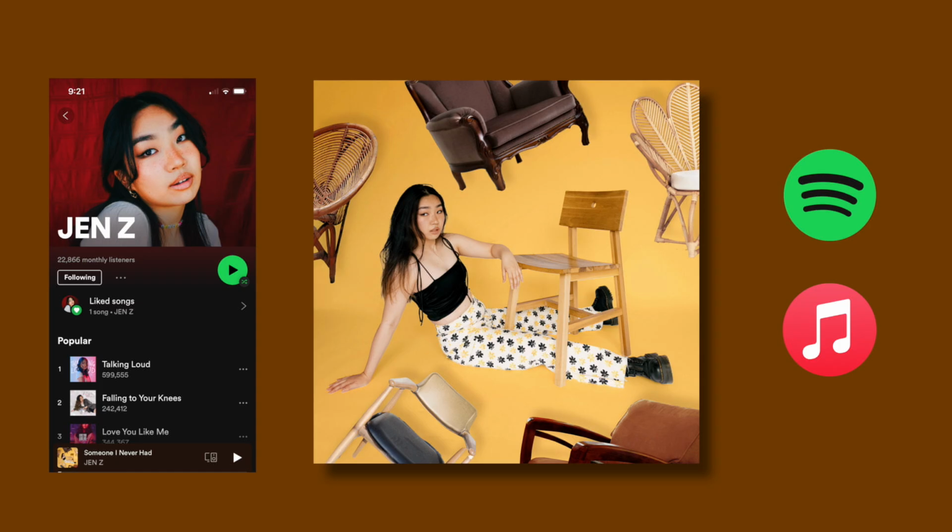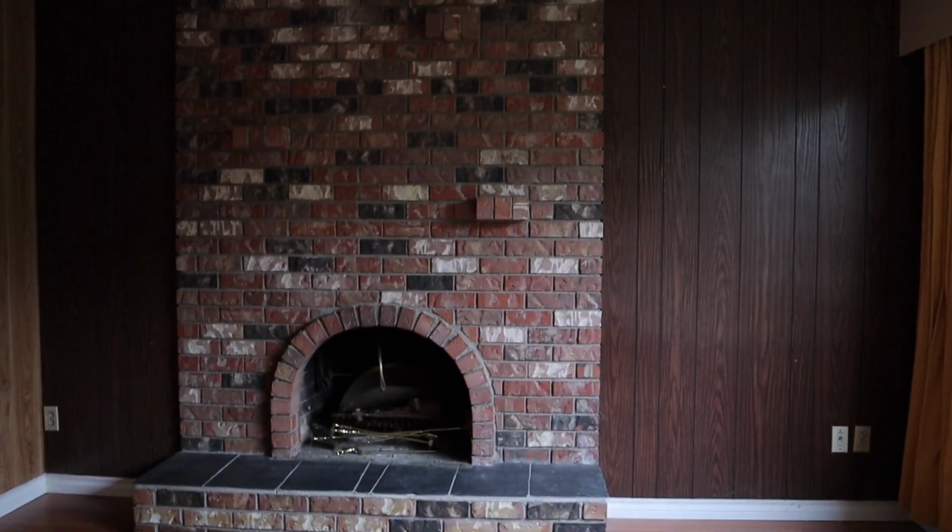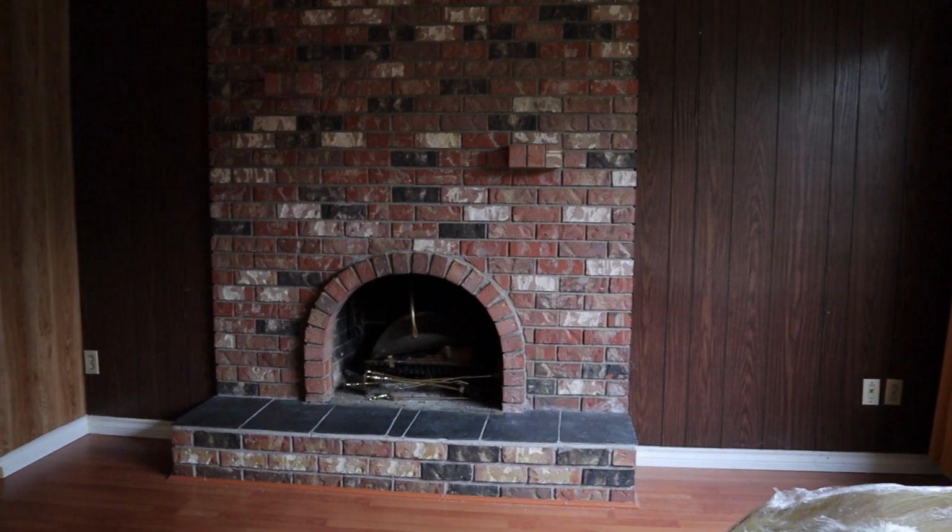So obviously this is just the first half of the room. The second half of the room is going to be that brick wall that I'm turning into an office music producing space. So stay tuned for that. I can't wait to finish the music studio and make more songs in there.